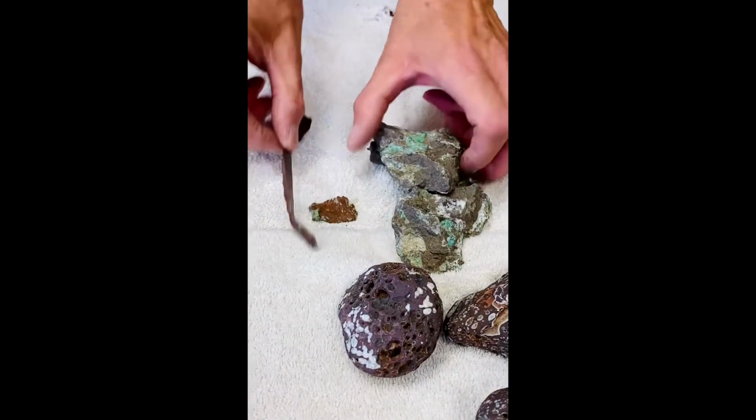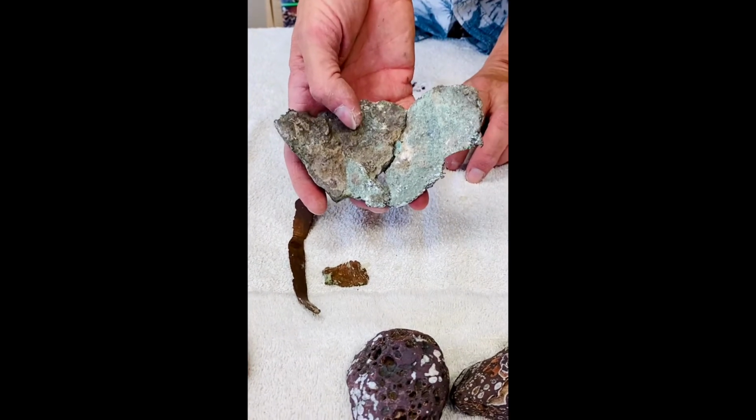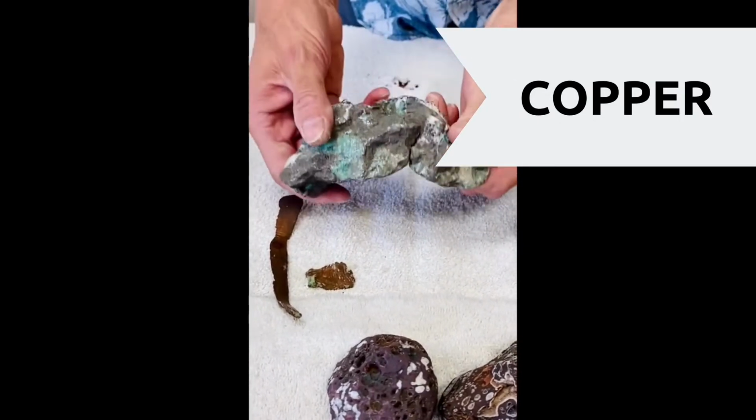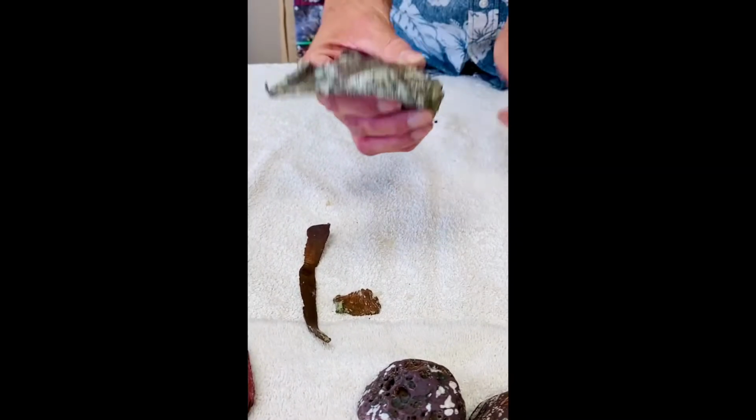This is copper. Copper is found in the upper peninsula of Michigan, on the other side of Lake Superior. I'll talk about some rocks here. But this is like a rock with the base, and sometimes you can see it and actually feel it. This right here is a little copper sticking out of there.